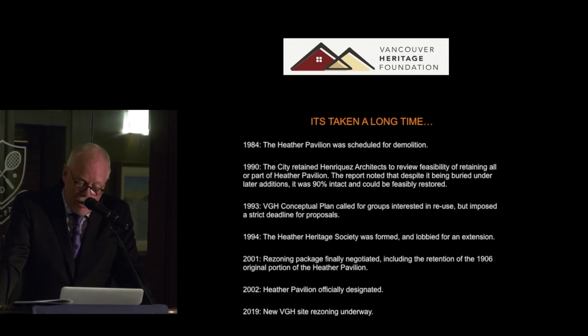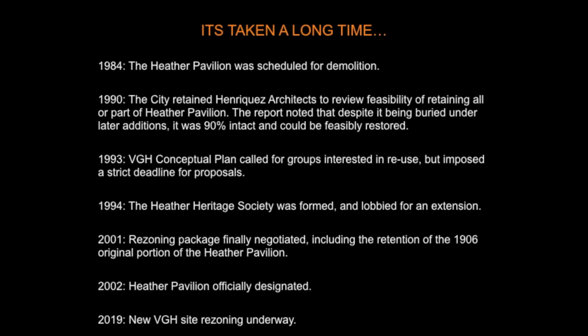In 1994, the Heather Heritage Society was formed, and we have 2 original members who are still on the board, Marguerite Ford and Betty Kirkwood, and they've lasted this long. And nobody's given up until this building's restored. So the Heather Heritage Society was instrumental in asking for an extension for those proposals and worked to find uses for the building.